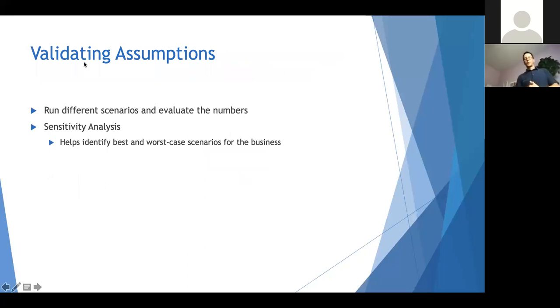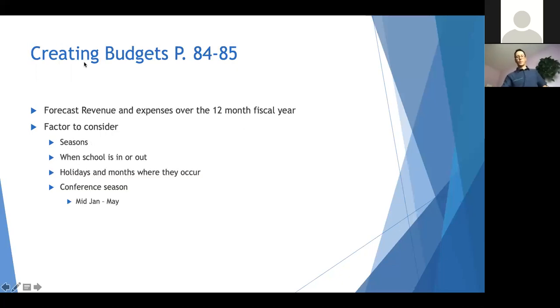So when you looked at your assumptions, how they're impacted by internal and external, you got to validate them. You can run some different scenarios and evaluate the numbers. Do a sensitivity analysis. Sensitivity analysis is a kind of case study. What if the best case scenario? What is the worst case scenario? Might be something on the exam. Might be something you want to make sure you know the definition of. Sensitivity analysis: analysis based on the best and worst case scenario when writing your budgets.